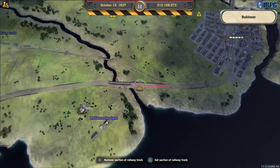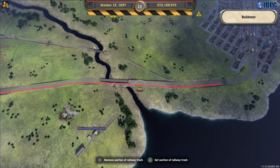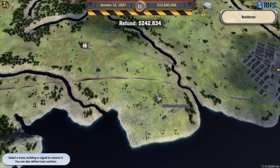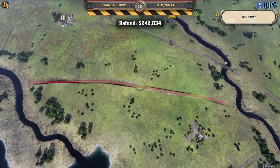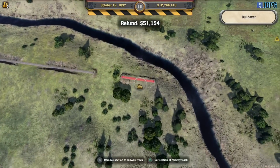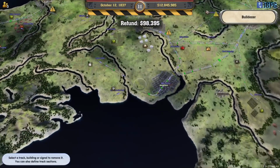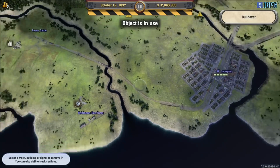Maybe we're going to have to raise... I'm going to have to take that back out again. Take all of the passing bits out as well. We need to completely rebuild the line. It's just not worked the way I wanted it to. So I'm going to take this out as well.